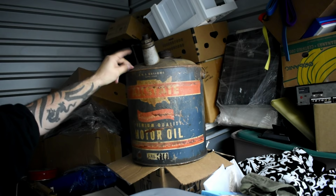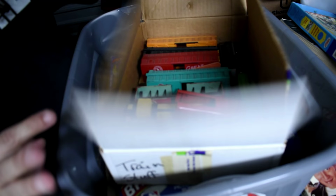So look at this old motor oil Allstate can, a little 5-gallon one. I might keep that just because I do like old cans. Anyway, grab the camera. This is baseball cards and train stuff. I'm hoping for more 60s stuff, y'all. That's what we were looking for. Okay, so look, nice trains. All right, looks like he kept everything together really well.